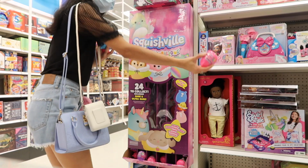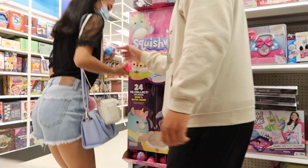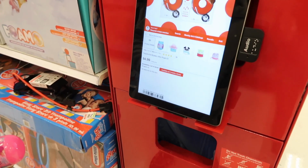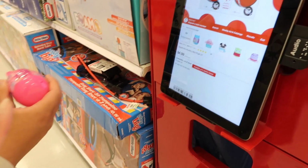Oh, this one looks pink. Yeah, that's what I'm saying, right? This one's pink too. Okay, we have to find a price scanner first. You know, if it's over $5, we are not getting this. $4.99, and what did I say? $5 is my limit. We're getting one.